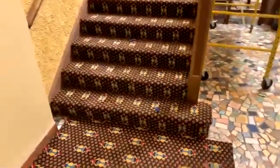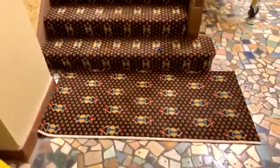We're so happy with it because not only do we have this, gracious me, beautiful carpet, but the way that it's been installed is just phenomenal.